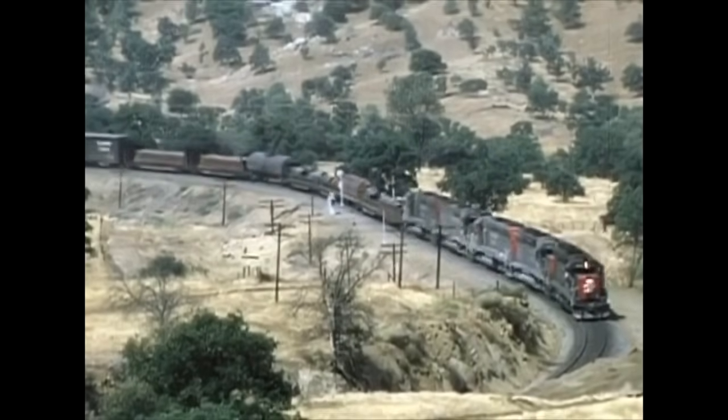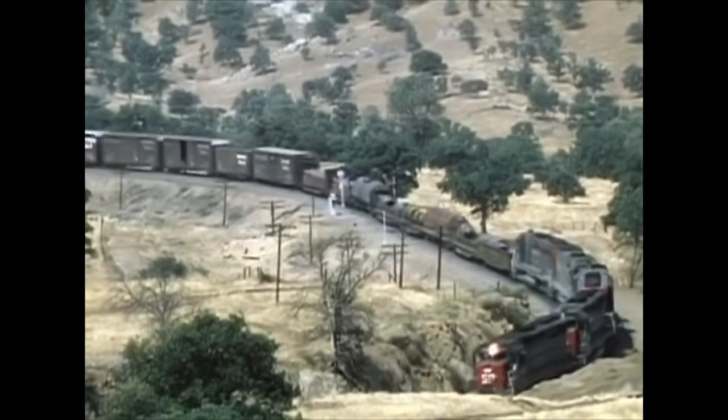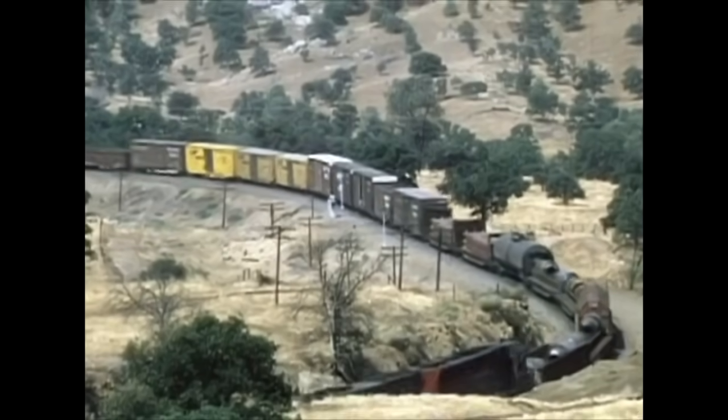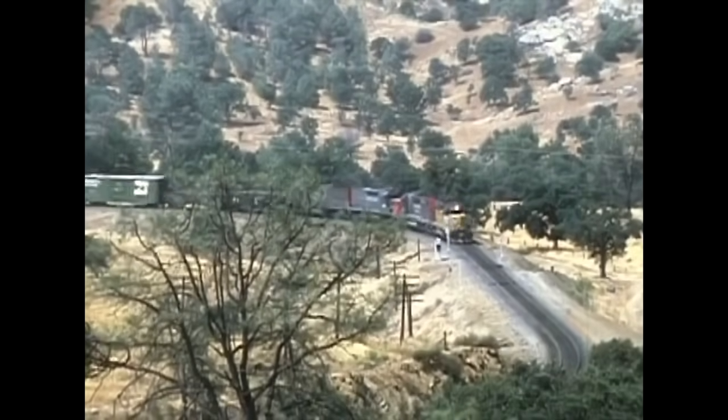Tehachapi connects the south end of the San Joaquin Valley, the world's greatest food production area, to the greater Southern California area, and to points east through the Sun Belt region of the country. Much of that food business has been lost to trucks, but in the past it was a more important source of revenue.